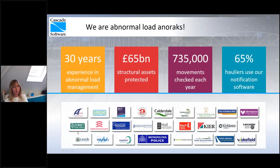So just a little bit of background. We are Abnormal Load Anoraks at Cascade Software. We've been doing this for about 30 years. At the bottom of the slide there, you can see the authorities where we actually work on behalf of each of those local authorities, checking abnormal load notifications that come in and approving them or rejecting them. I'll talk a little bit more about the process of notifying an abnormal load on the next slide, but currently we protect assets at around £65 billion.